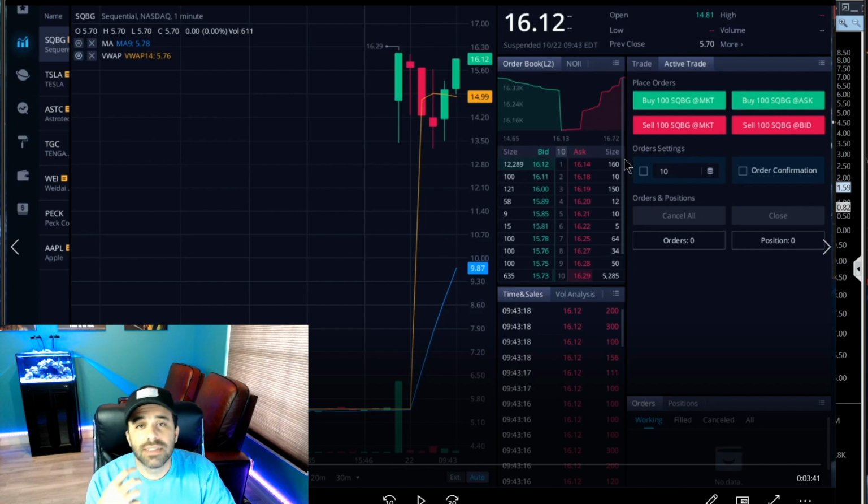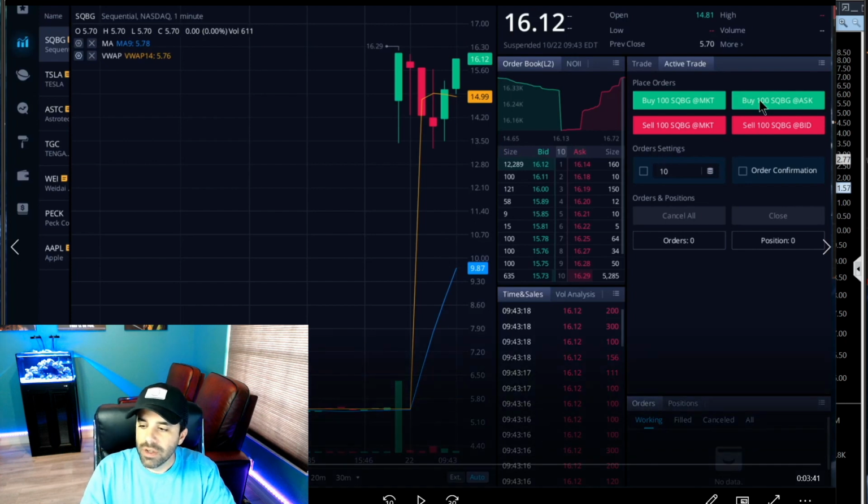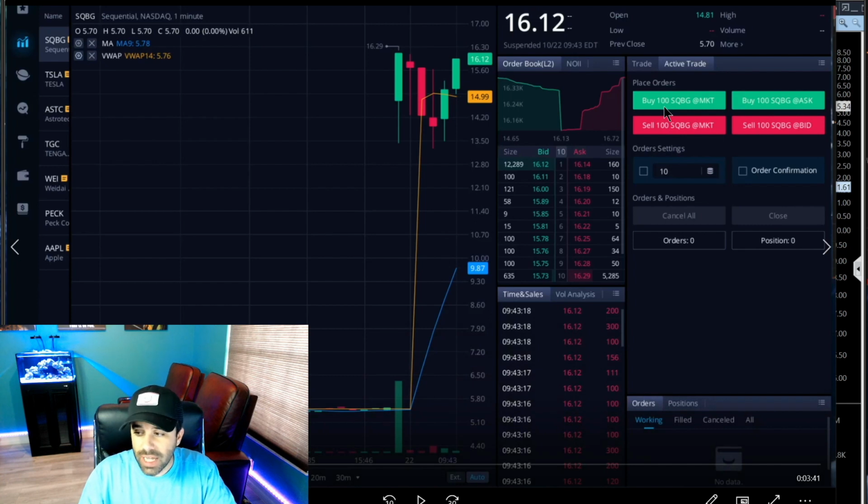And then today I wanted to test out the hot buttons. Now the hot buttons, you can customize the share size on them. Okay, and here you go. This is the buy on market, sell on market, buy on the ask, sell on the bid. And I only have 100 shares on here because that's what it populates automatically. But you can actually customize that and put 200 shares, 300 shares, 500, 5,000, whatever you want to trade, right?